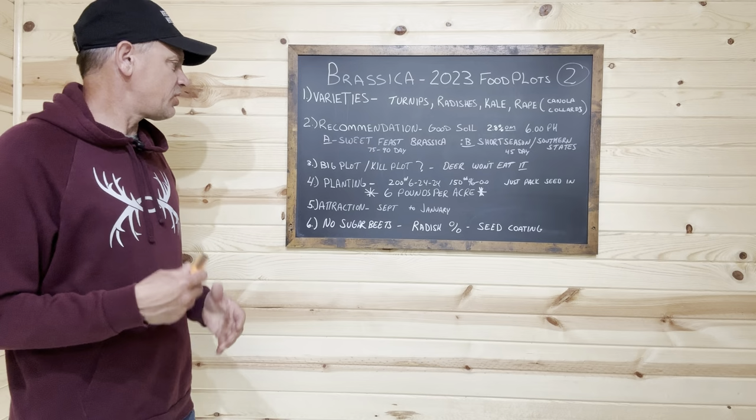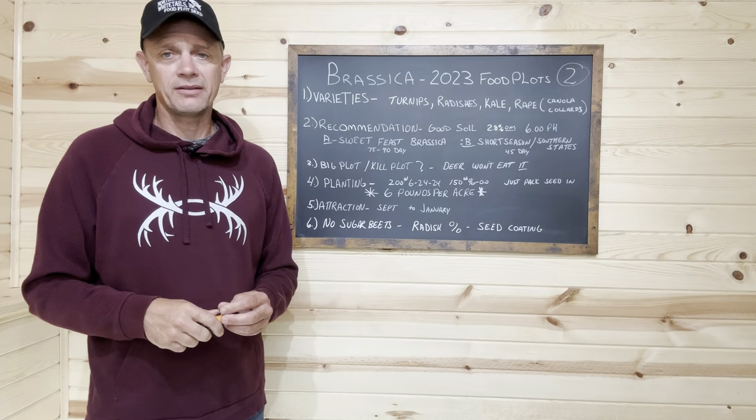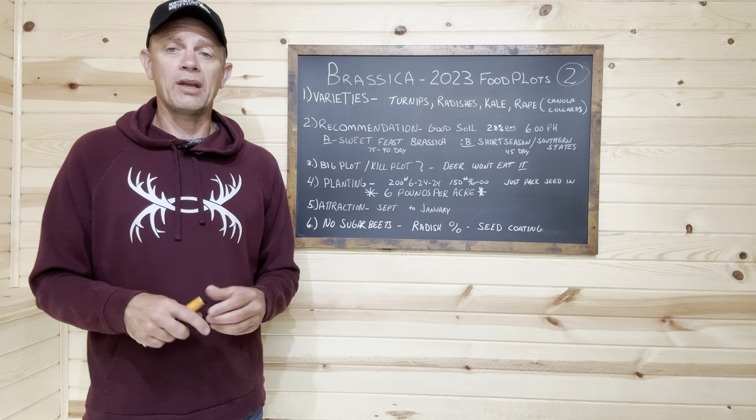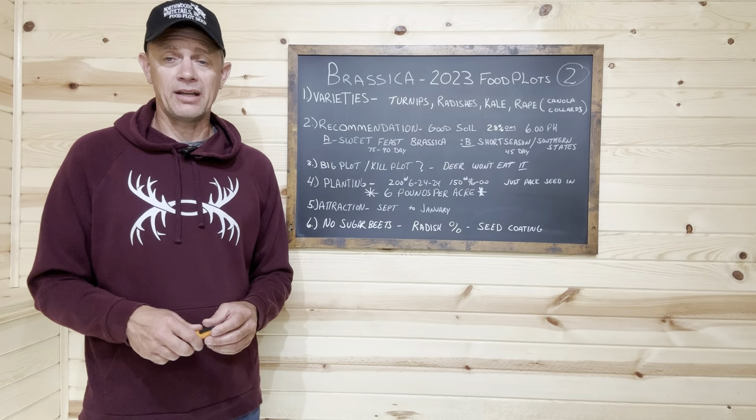Situations: big plots, kill plots, and then we'll talk about what to do if the deer won't eat it. I really don't like seeing brassicas in a small kill plot, unless you're in an ag area. We had a farm we were working on in Wisconsin. We had a little tiny eighth of an acre food plot right off a major alfalfa field, and it actually survived. The deer did not browse it down, and it made it all the way to Thanksgiving.